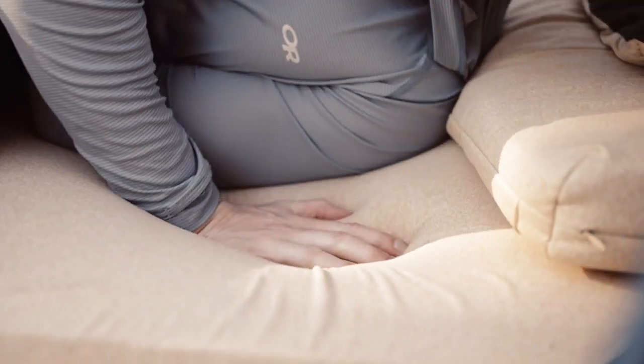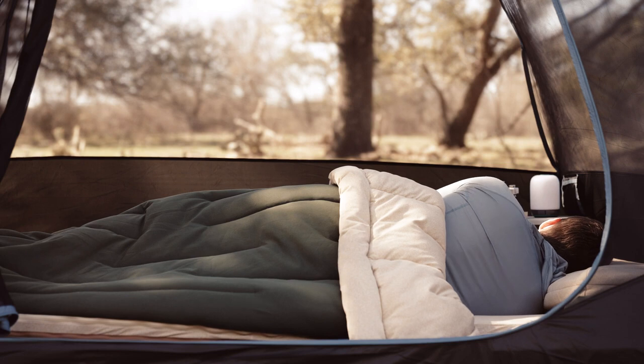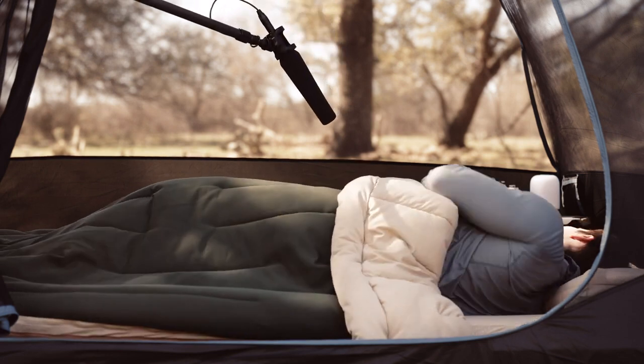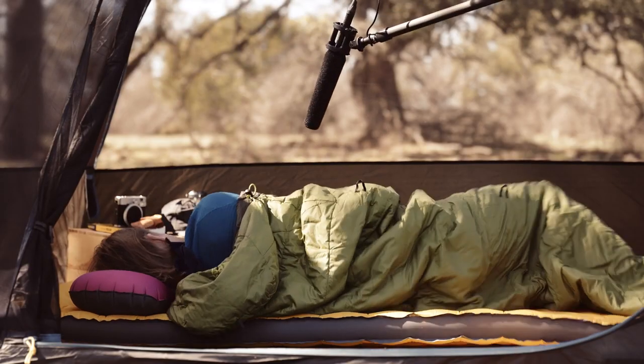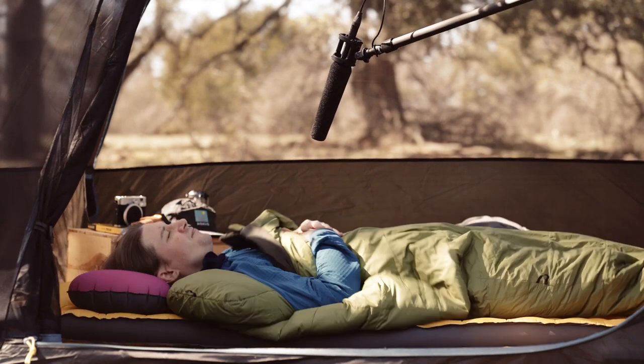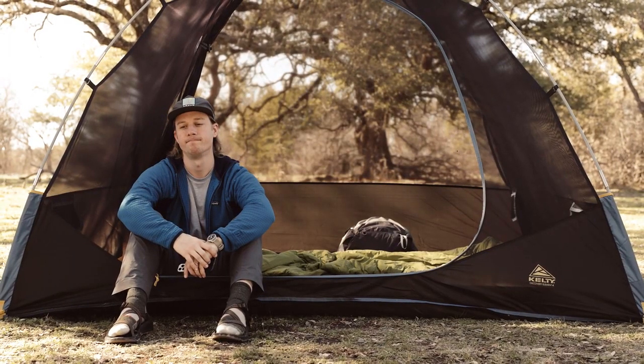Ursa features 6 inches of separation between you and the ground, with a 4-inch self-inflating pad to elevate your sleep, and a 2-inch memory foam topper for Cloud 9 comfort. We ditch traditional scratchy camp fabrics for super soft yet durable materials that feel more like you're bedding at home. Comfy, breathable, and quiet as a whisper. I think it's time you ordered yourself an Ursa, friend.